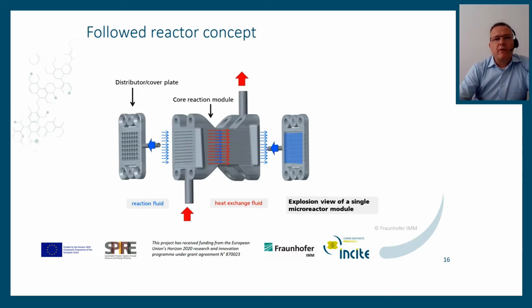The central reactors follow the concept of operating several tens of microchannels in parallel in a reactor module. They resemble plate heat exchangers a little bit in this context. So you have a sequence of heat exchanger plate, reaction plate, heat exchanger plate, reaction plate, but combined in one housing. The difference is that the incoming fluids are distributed by a distributor and cover plate. The scheme shows the functional principle, and the heat exchanger is integrated, as you can see here.